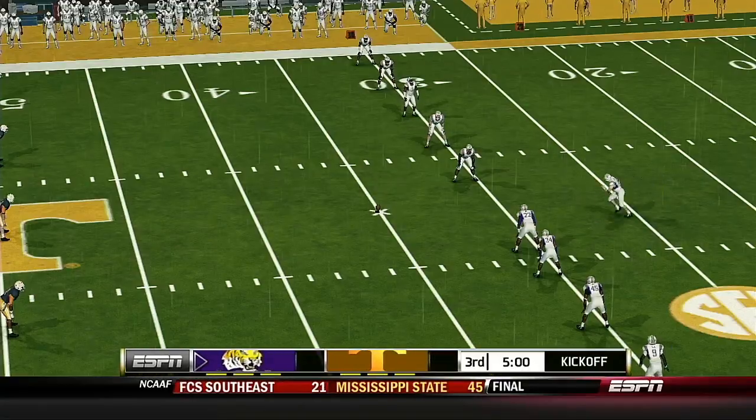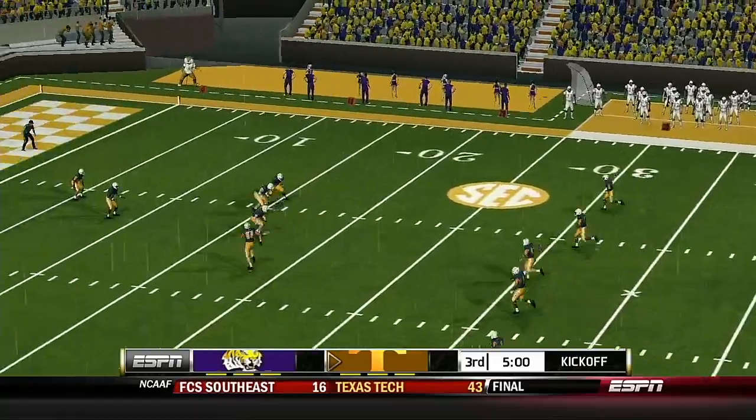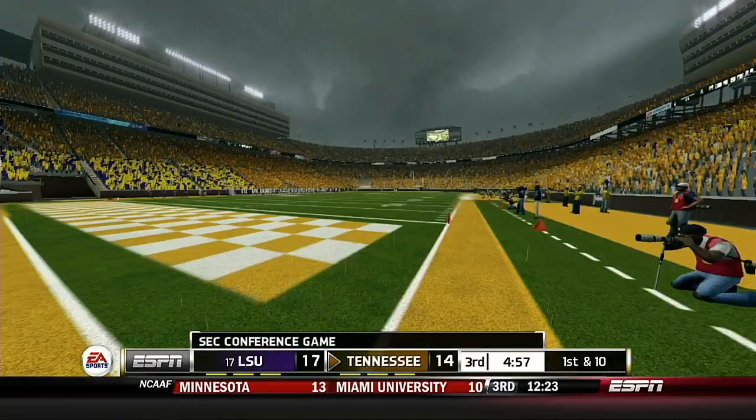All right, Reese and David, welcome back, everybody. Just about set to start the second half. Daniels from the 6. They'll bring him down at the 26-yard line.